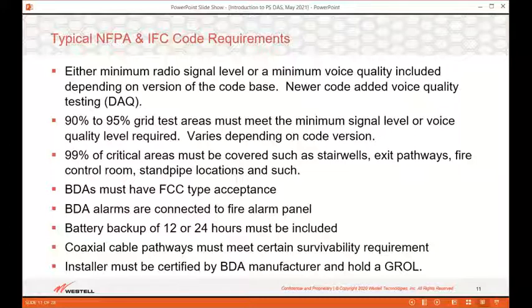However, as time goes on, it was decided that voice intelligibility was actually much more important than just signal level. After all, what really matters is whether first responders can reliably communicate. So DAQ, or delivered audio quality, was established as the preferred measurement. The measurement is now that clear radio communications must occur with a minimum need to repeat, defined as a DAQ of 3 to 3.4, depending on the code version.